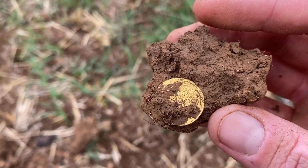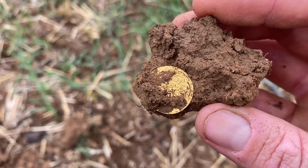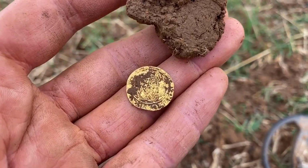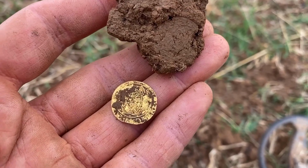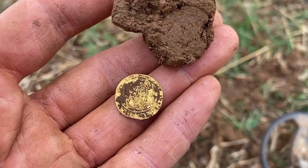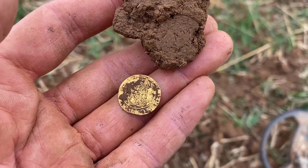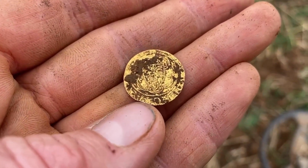Right, I'm going to have to give this a careful removal in case it's cracked or broken, so I'll get back to you. It is a solid gold medieval coin. You can see the imprint. I don't think it's cracked. I think it's whole. I don't know about under that soil. I'm going to have to get my water bottle out and give it a clean. But that is a gold medieval coin.